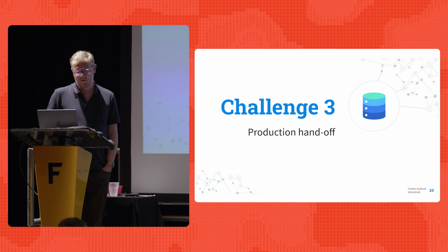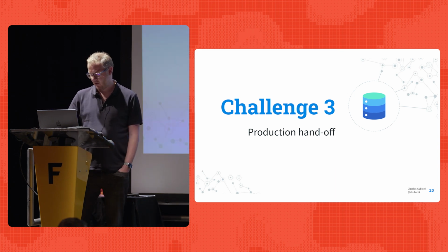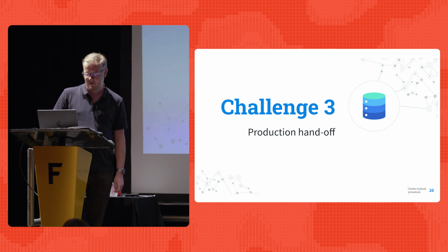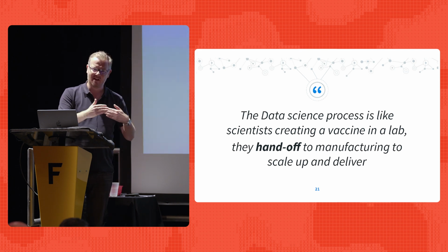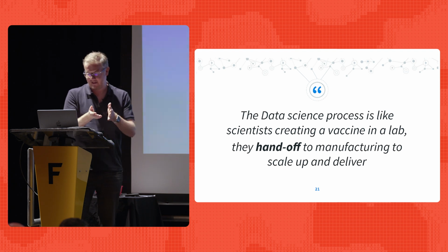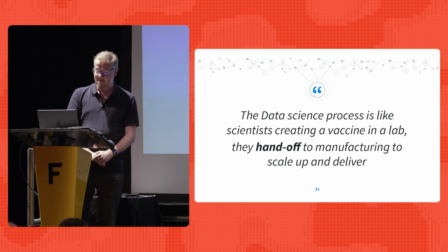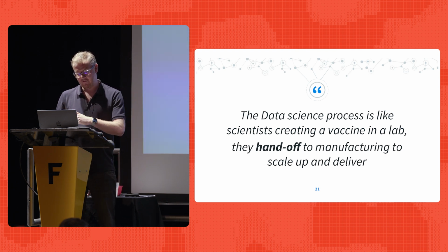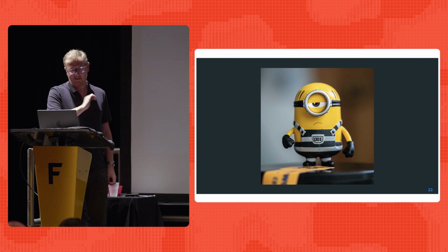So the third problem is a production handoff. A while ago, when I was trying to figure out this whole data science and delivery thing, I asked someone, how do data science models get delivered into production? How does it work? And this is what they said. The data science process is like scientists creating a vaccine in a lab. They hand off to manufacturing, scale up, and deliver. And this was a picture of me after I heard that.